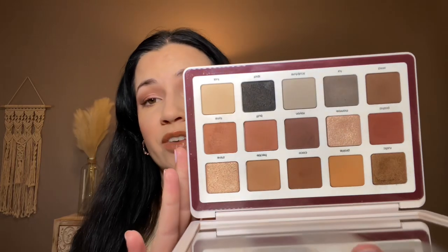And I really do love the Biba palette. This is one of her most expensive palettes. Not the most expensive, but it's up there. So I want to get good use on that.